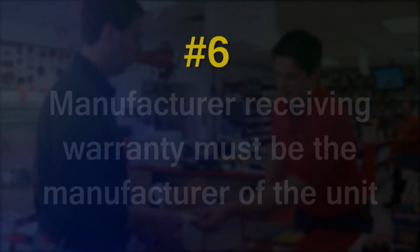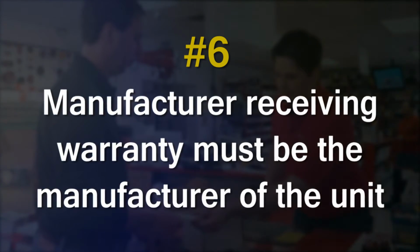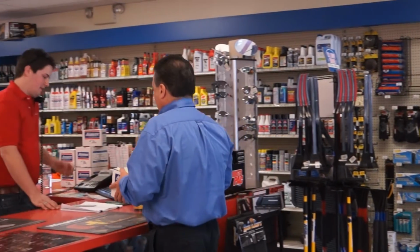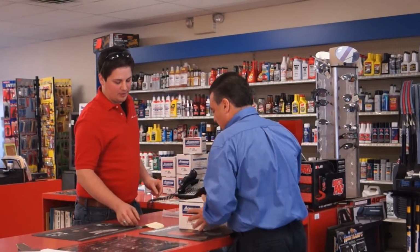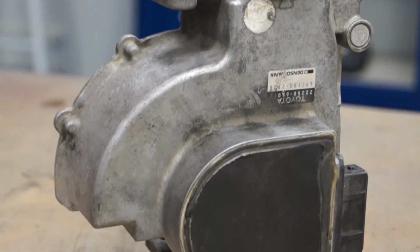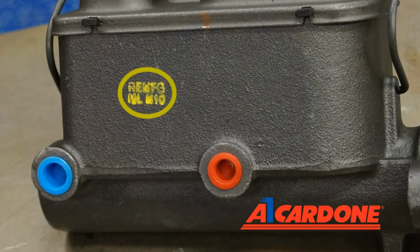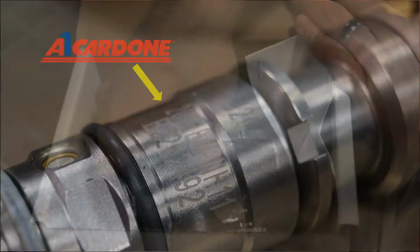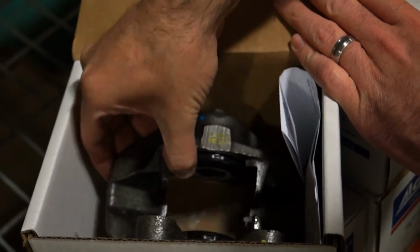Number 6. The manufacturer receiving the product back must be the manufacturer of the unit. Sometimes end users return units in boxes from a particular store that were not purchased from that store. Be sure to inspect the return units and note if it came from the same manufacturer that supplies your location. If you're unsure, compare the returned unit with a new one on your shelf.